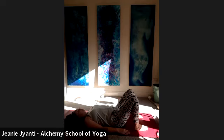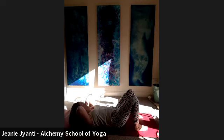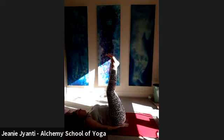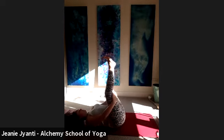And we'll come into Sarvangasana, shoulder stand. If you're menstruating at the moment, or if you have any shoulder or neck injuries, then just lift the legs up, maybe sit onto the backs of the hands, have a slight bend to the knees, and you can stay here. You might even like to hold on to the backs of the legs if you prefer.